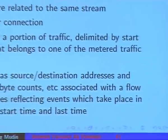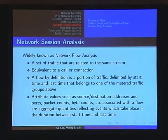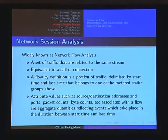The other data that you'd be interested to look at will be the network session, or network flow. Now, network flow is a set of traffic that is related to the same stream, okay? It's equivalent to a call. When you're making a call to someone, hello, how are you? Let's go for a date, blah, blah, blah. Then you hang up, bye-bye. So that is one session, okay? So you have a start time and the last time, and a few other pieces of information such as duration, how many bytes are transferred, and so on. The port. So think of it as one complete communication between two endpoints.